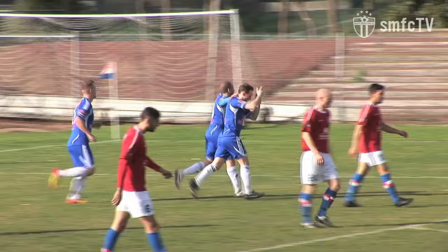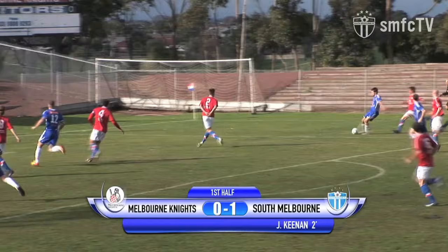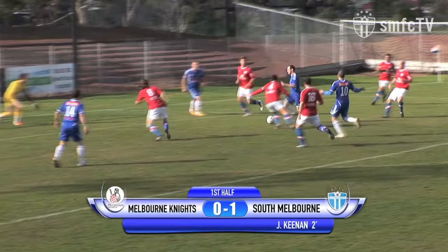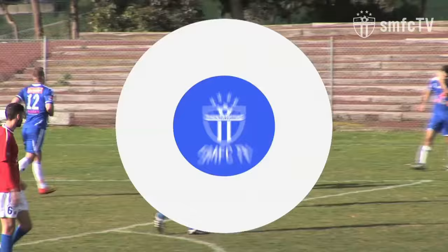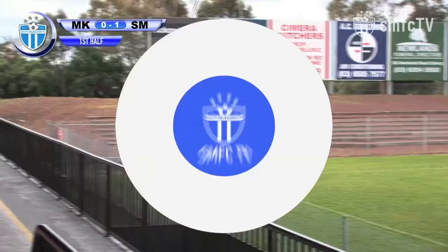Perfect start for South here, John. Perfect start after only 90 seconds, David. A fantastic run down the right-hand side from Bradley Norton after winning the ball on halfway. Looks up and sees Joe Keenan, who takes his first touch, which gets around Adam Zilic, and he places it past Aaron Romaine and into the far corner of the net. A fantastic opening goal for South, and hopefully they can go on with it, David. Great start for South Melbourne, exactly what they wanted.